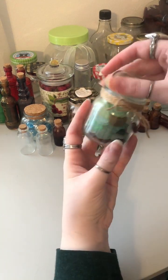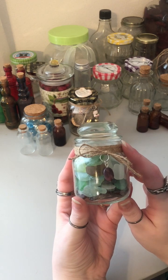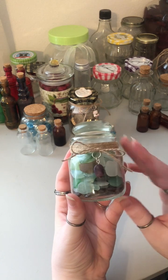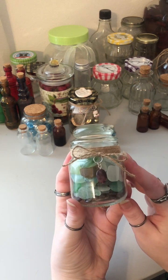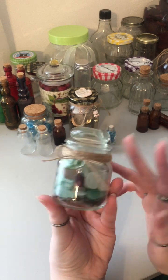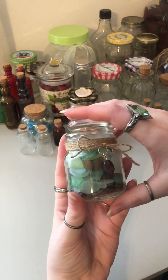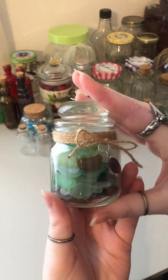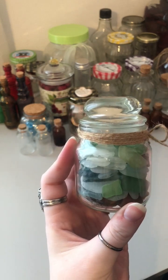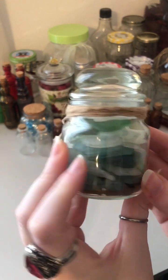This first jar is based on a post that I read on Tumblr where someone's grandmother was giving witchy advice. And she said to keep a jar of glass in your house to protect yourself from envious spirits and people who want to hurt you. This is based on a very traditional witch's jar, which has glass and nails in it to keep yourself safe. So I took this old candle jar that I had finished burning down and filled it with sea glass that I collected when I was living in Japan.